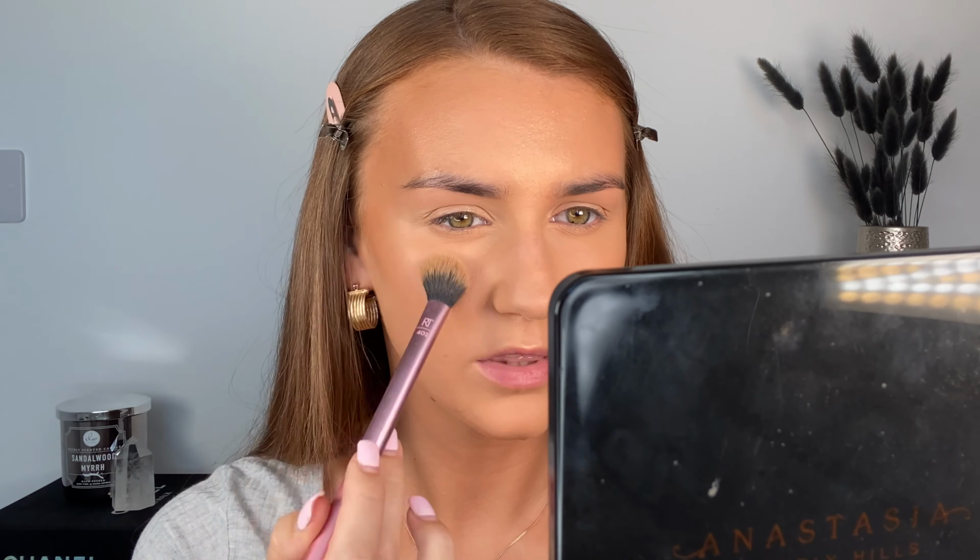No, guys, look at my under eye. Can we take a minute for my under eye? I've never seen a more flawless under eye on me than this. I'm confused. So far, right off the bat, I'm really impressed, and I think I've never actually seen my under eye this flawless. Wow, this has some coverage. It doesn't look cakey at all, it just looks literally so light.